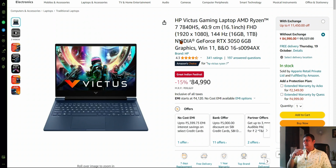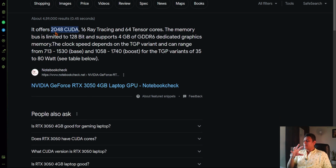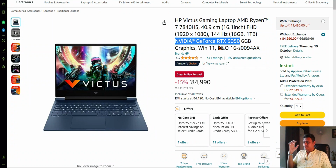And the graphics department here is being handled by NVIDIA GeForce RTX 3050. This particular graphics card is very decent. It comes with 2048 CUDA cores. Just like a CPU has these neat little cores, a graphics card also has these smaller cores. So there are 2048 of them to help you with gaming or editing.